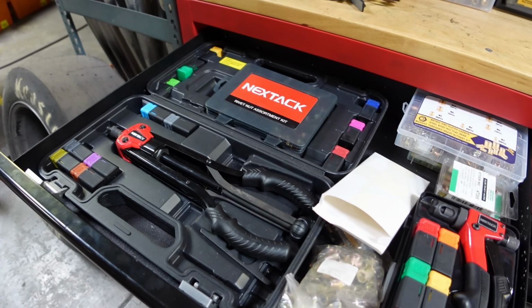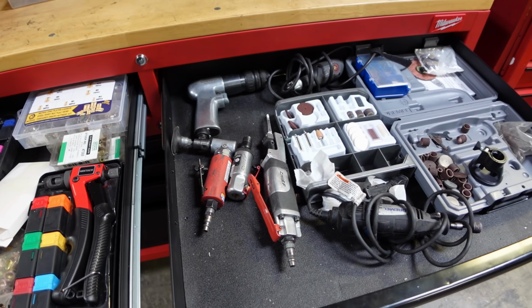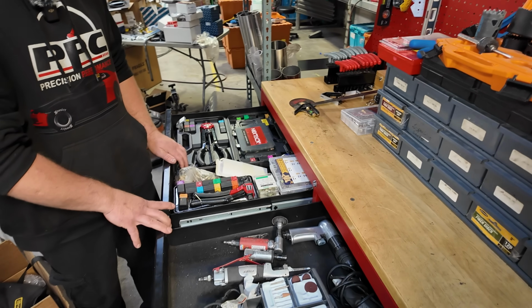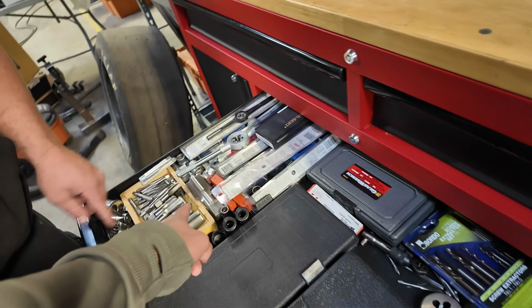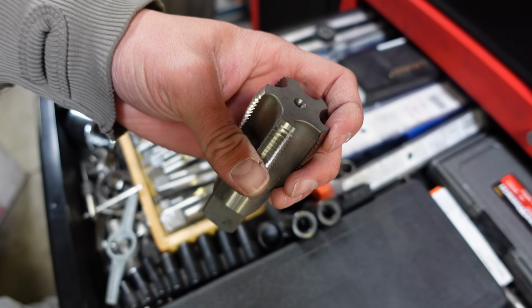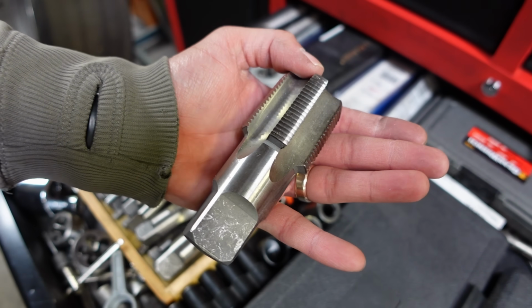This one has all the rivnut stuff in it. We use these a ton. All the custom stuff we do, we do a ton of the rivnuts. And all your tap and die and special stuff. Holy crap, that's a huge tap. Yeah, a lot of pipe. Actually, I have a couple other big special ones that are for like hose sizes.